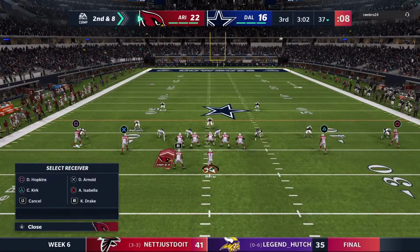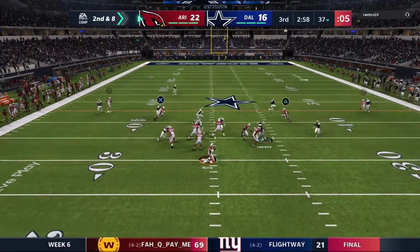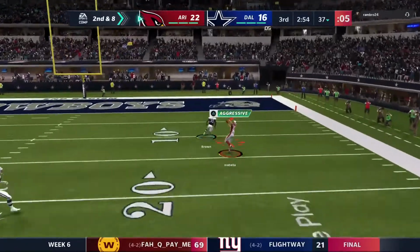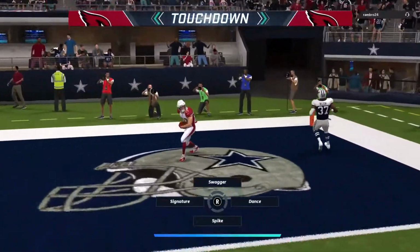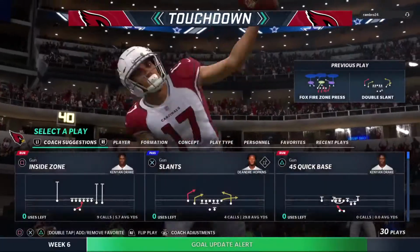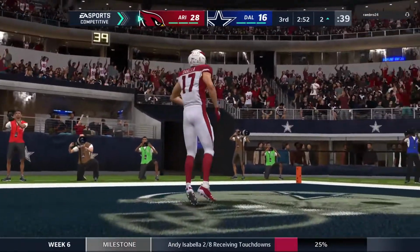Yeah, and they've got to feel fortunate about that. If they could actually get production from their lead horse, that would help open up this offense and widen this margin, too. He's going to float this one deep right side. It's caught at the 10. Touchdown, Cardinals. Andy Isabella, his 2nd touchdown on the season. And the Cardinals push further out in front.